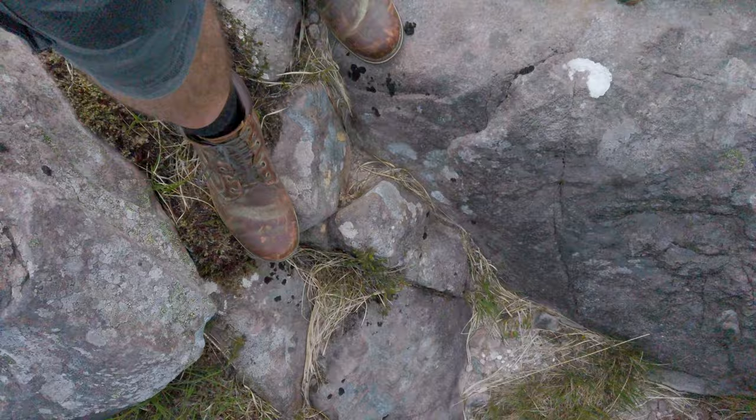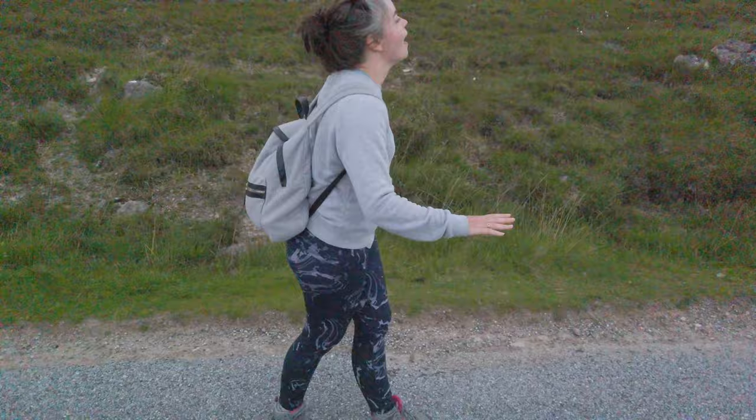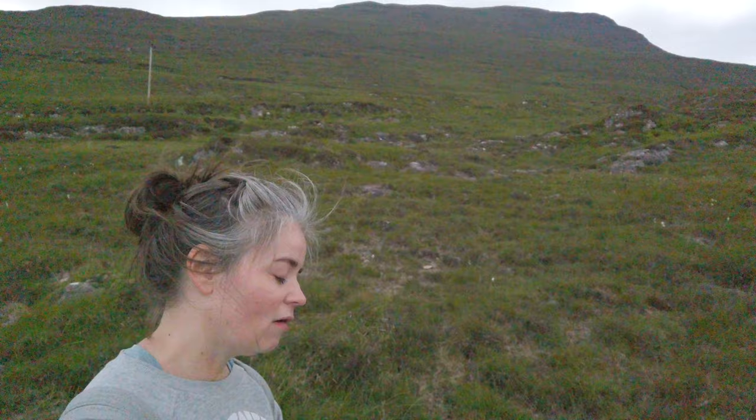I have never been so happy to see a flat road. Oh, that last stretch was brutal. My feet. The dogs are barking. I've never been so happy to see flat ground. Flat, flat, flat. We've basically scaled down this. It might not look much, but I tell you, bloody hell it was. Oh, my feet. That was the hardest part of the climb, coming down.